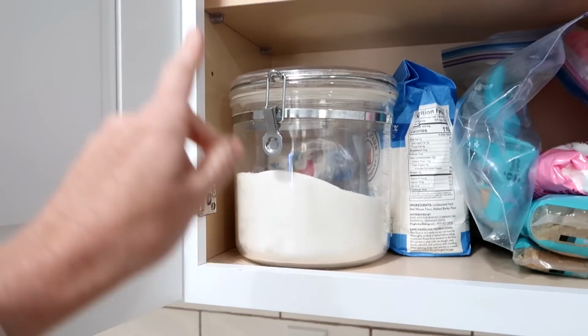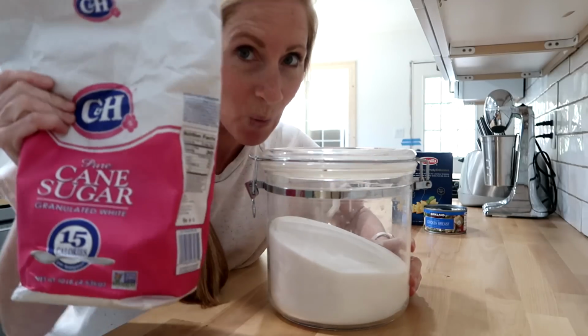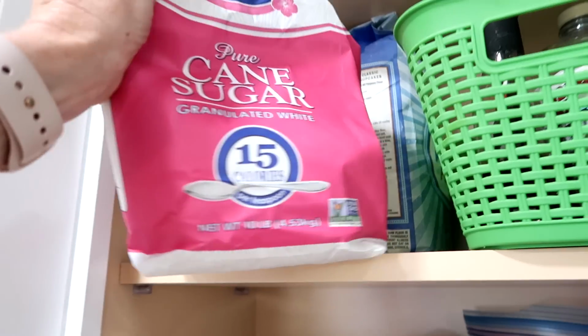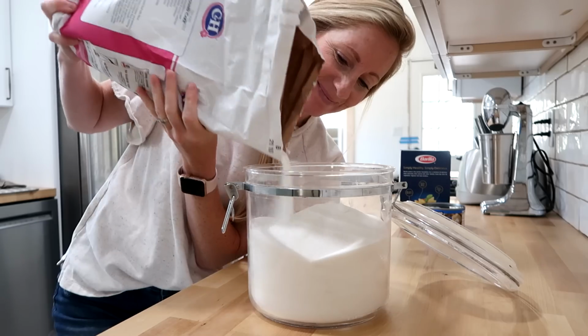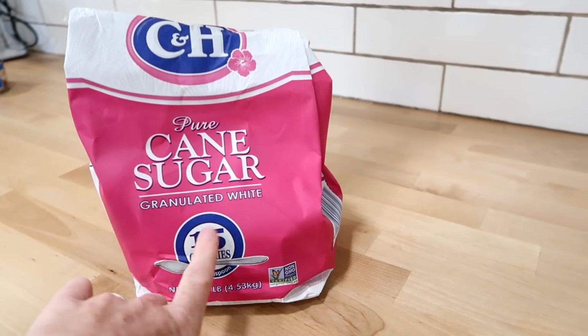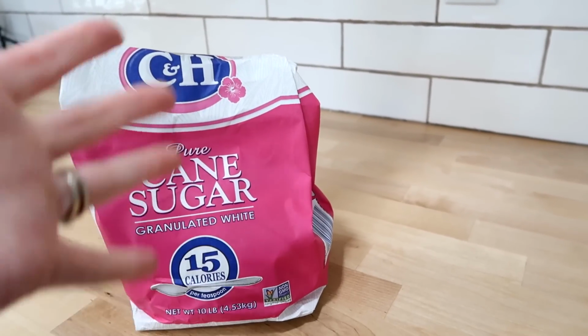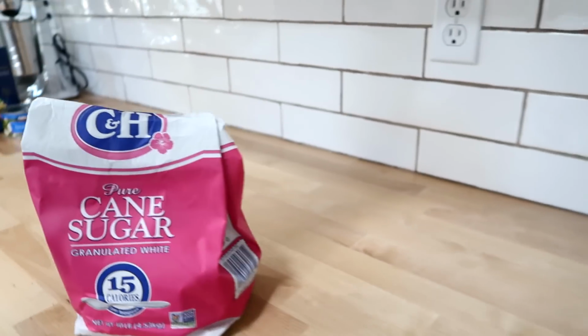But when it comes to regular sugar, I keep this container and then I buy the big giant 5-pound bag of sugar from Costco and replenish it there. This is an amazing deal. This is typically around $5 for sugar, where if you were to buy the smaller portions, it saves you about $1 per pound, which is pretty good.